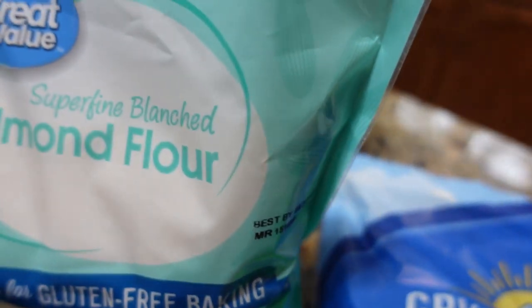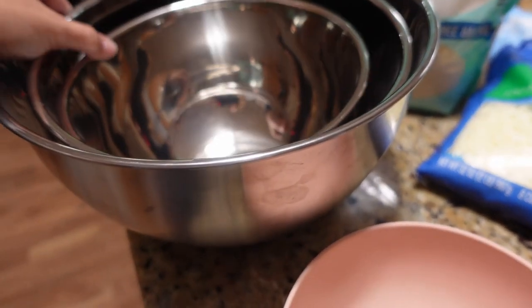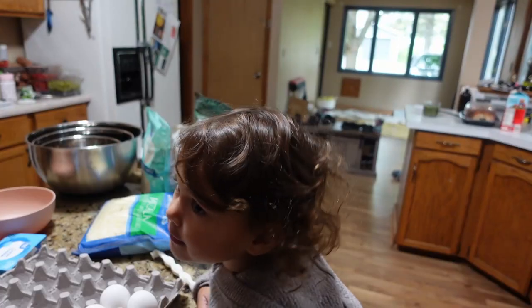Here are my ingredients. I'm so glad I got these big bowls because I really need them. I'm actually gonna put the mozzarella in this one so I can put it in the microwave and melt it.